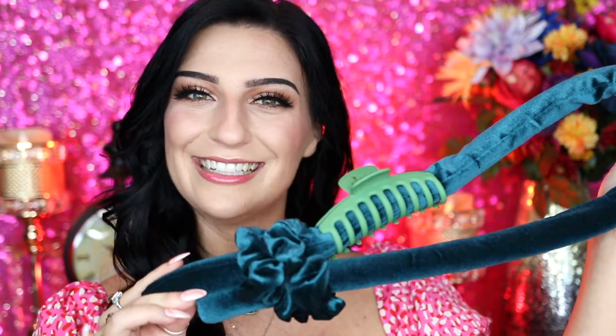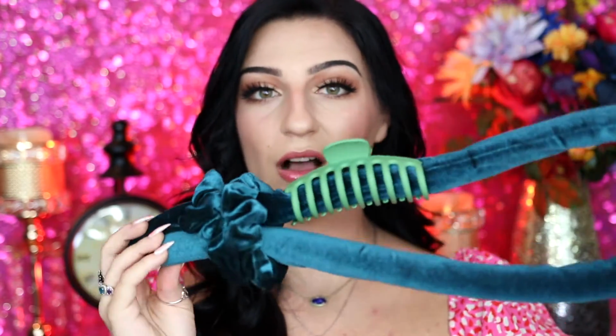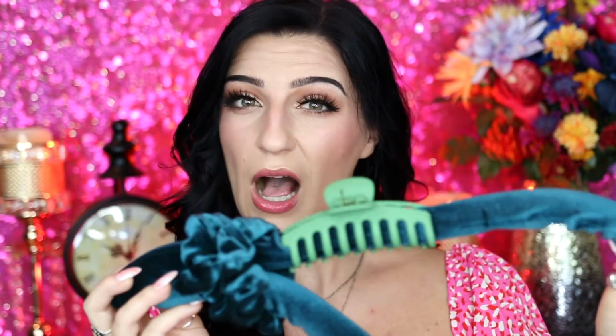So the kit I ordered off of Amazon comes with this one single long foam rod, and it actually has some velvet fabric on top of it.